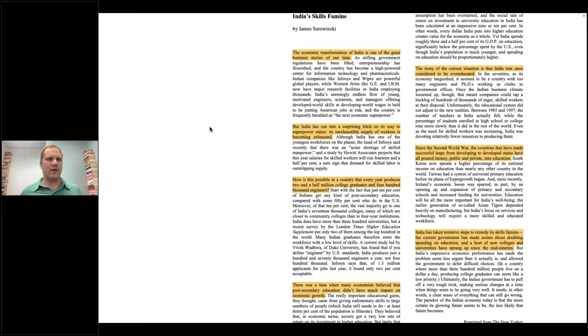Now, there's one other reason I wanted to read all those first sentences out loud to you, and that is because if you had to read this article right now, what would happen to your reading speed? You'd probably read it a little faster than usual, right? Because I kind of give you a heads up on what it's going to be about. By reading the first sentence of each paragraph, you know it's about India, a shortage of skilled labor, education, the economy. You got your main points, right?